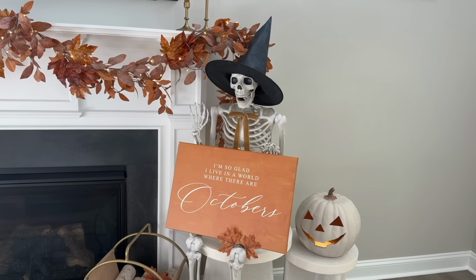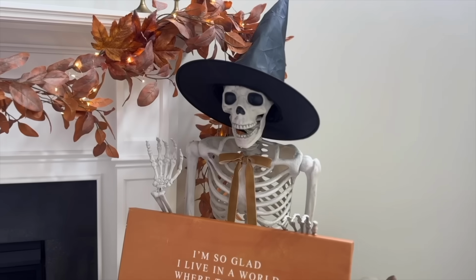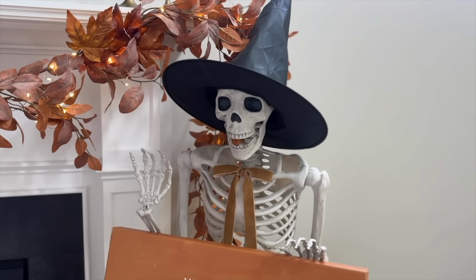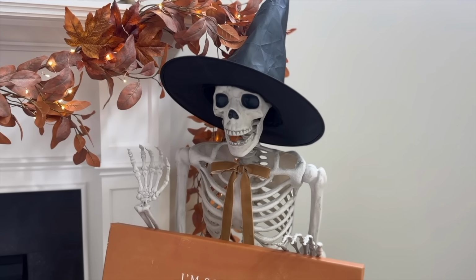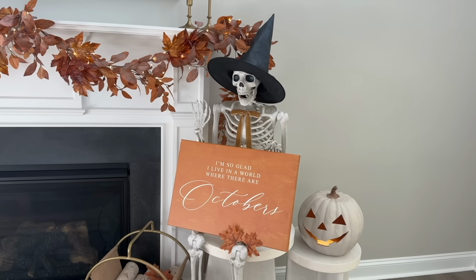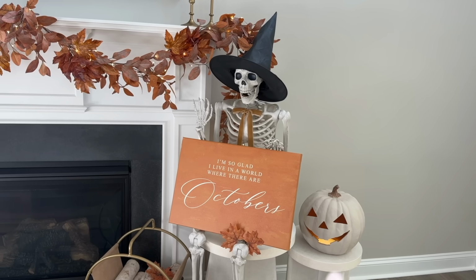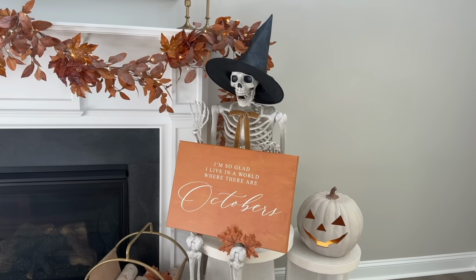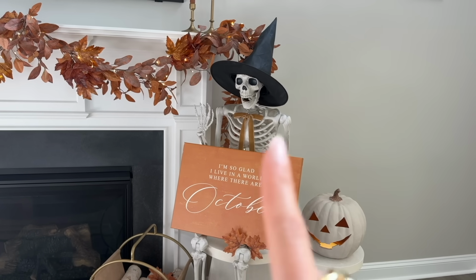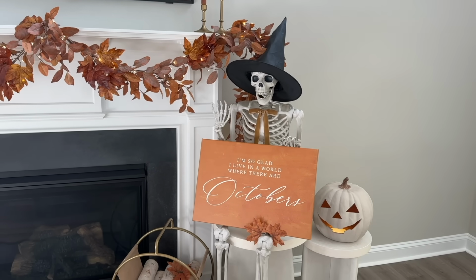And this is the living room greeter. So I have little skeleton greeters all throughout the house. And for some reason, I want to call him Ernie. I don't know, that's just what I want to call him. But you will notice with all of the skeletons you will see in this home tour, they are all friendly, they are all smiling, and they all are dressed for the season. They are spooky chic skeletons. They all have a little bow on the front and also a little hat. So just love a spooky chic skeleton.